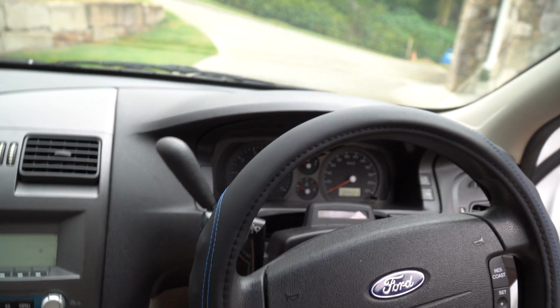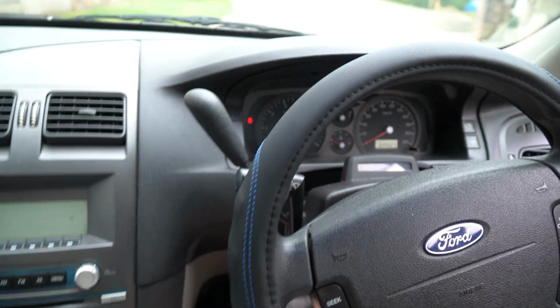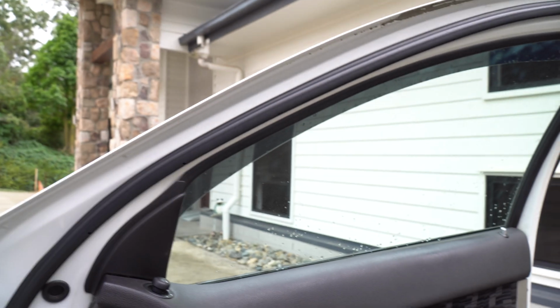So we'll give you a quick walk around and show you the new whip. We will start with the interior, completely stock. I've just put a new steering wheel cover on it because the wheel is a bit shabby just with age. I've added a little Bluetooth to FM receiver because obviously it doesn't have Bluetooth or an aux cord. Other than that, that's all that I'll ever do to this interior. I will tint the windows, but that's it.